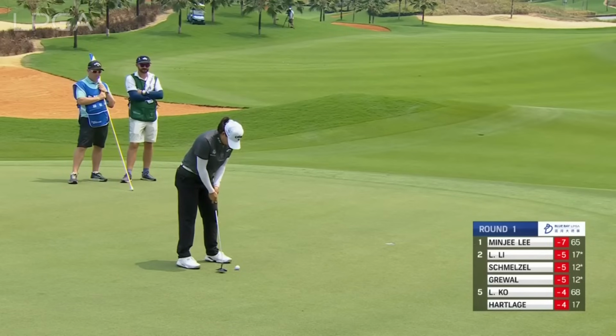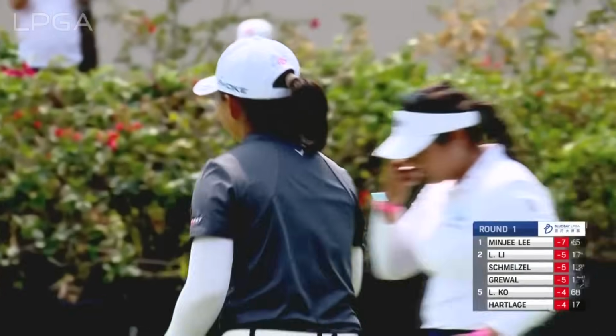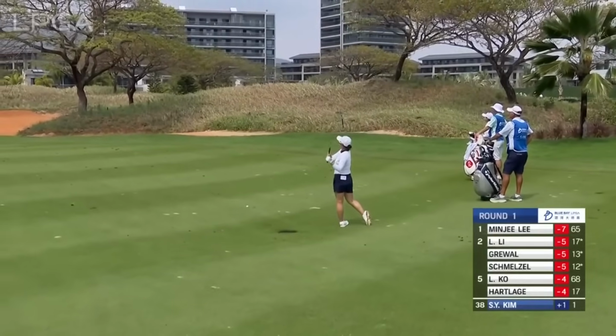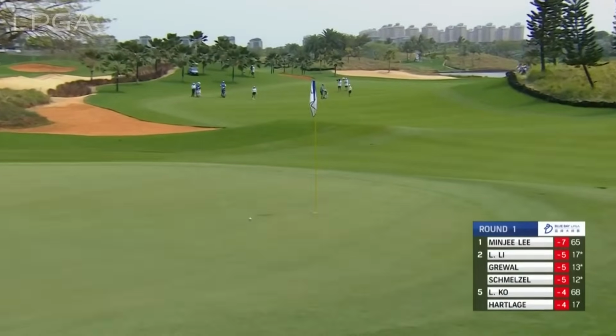Played the Asian swing at the beginning of last year. And it's just the start she wanted to, Kate. That's lovely. Birdie at the 2nd hole, 1 under. Should be looking pin high or past just to take that front edge out of play from a lie like that. Oh, you're not wrong.